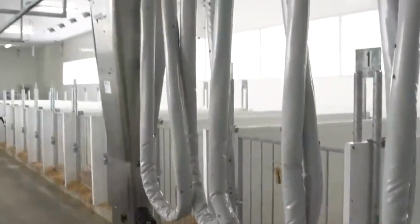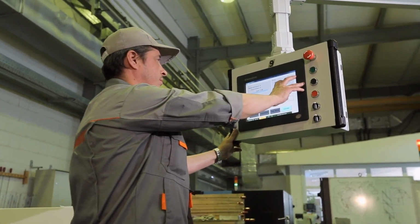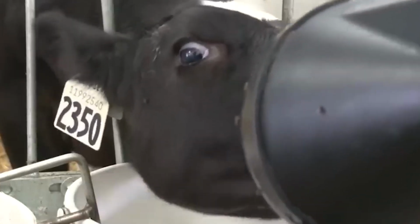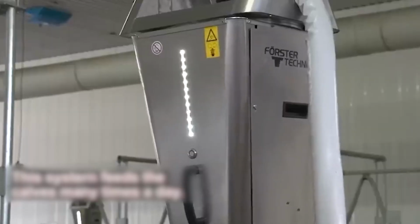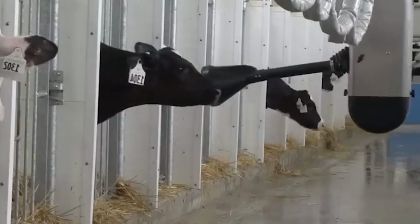Plus, this system is fully customizable. You can program it to feed your calves at specific times of the day, adjust the amount of milk they receive, and even track their feeding progress. It's like having a nutritionist on call 24/7.